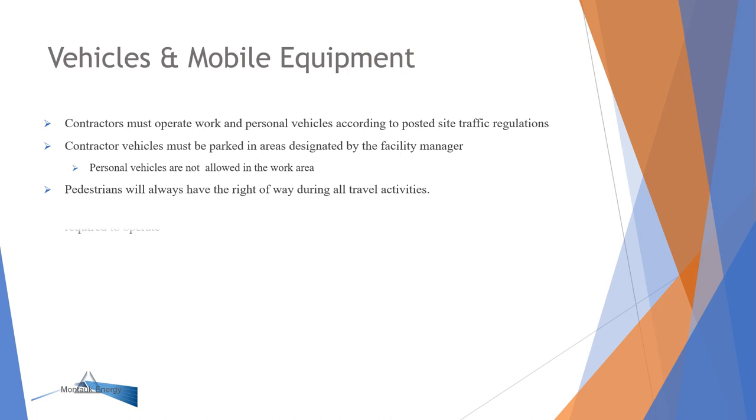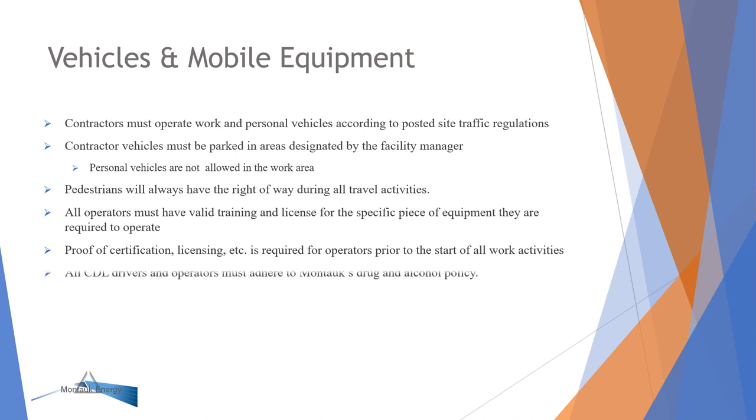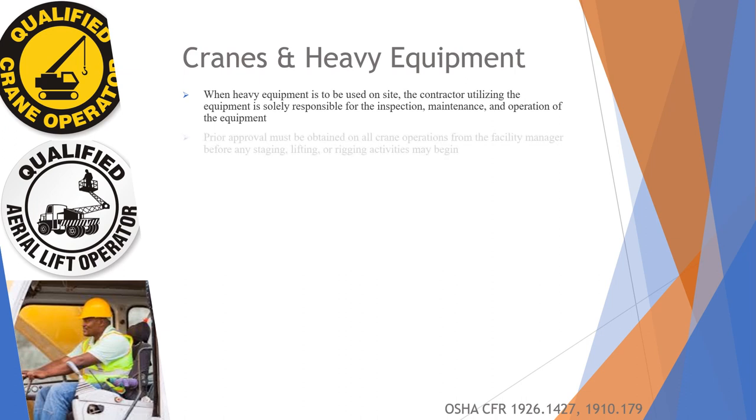All operators must have valid training and a license for the specific piece of equipment they are required to operate. Proof of certification and licensing is required for operators prior to the start of all work activities. All CDL drivers and operators must adhere to Montauk's drug and alcohol policy. When heavy equipment is to be used on site, the contractor utilizing the equipment is solely responsible for the inspection, maintenance, and operation of the equipment.